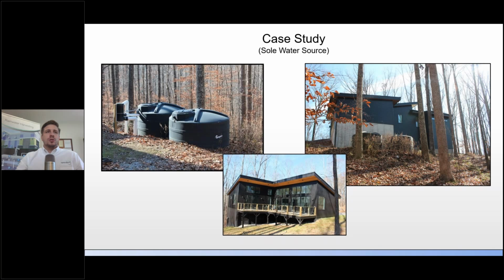Here's another sole water source. This is an example of partially buried polyethylene tanks along the back side of this home. And you can see on the far left picture, this device mounted to this post is a pre-filter. So water is coming in. This was wet conveyance because it's coming up the vertical and into the top of the pre-filter. So water is in that column of pipe, goes through the pre-filter, then into the storage tank, and both tanks are chained together to operate as one.